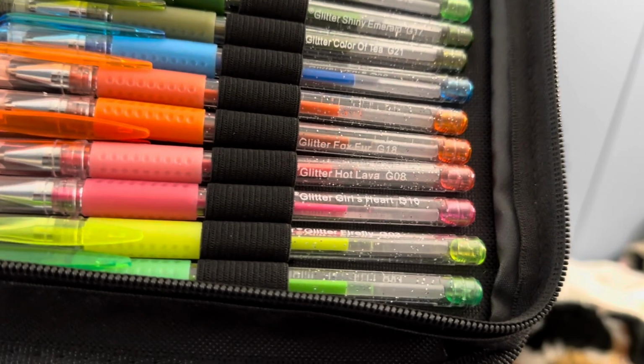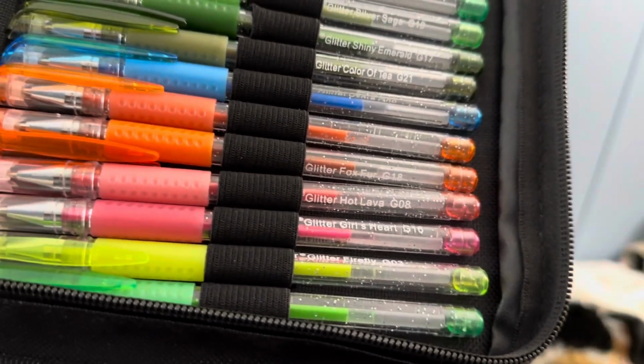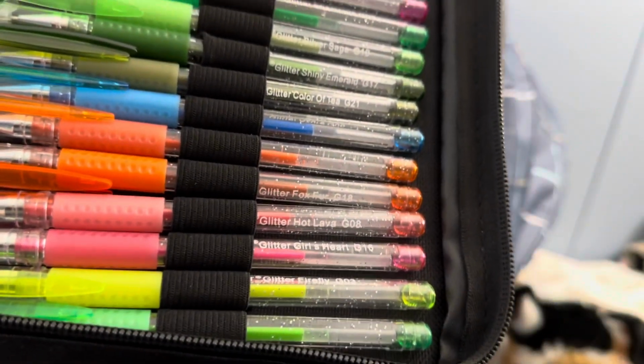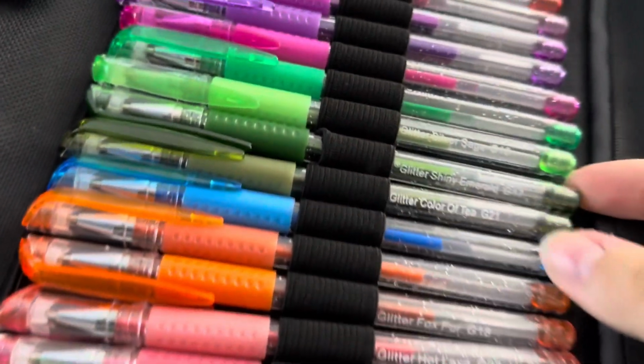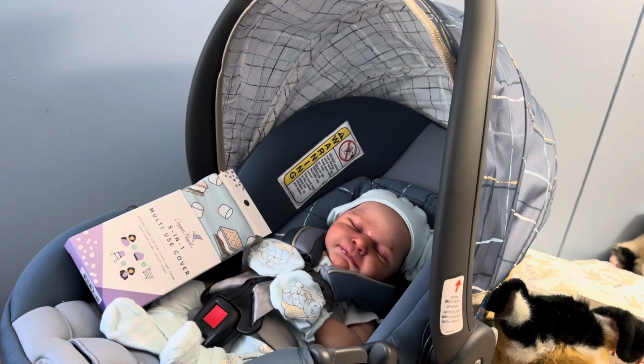Sometimes art companies will give certain colors these crazy names, and that's a problem for me because I can't tell what type of orange this is. Is it even orange? Is it blue? Is it green? What is it? But with these, it's very self-explanatory. There's hot pink, hot lava, firefly, color of tea, shiny emerald, silver sage, shamrock, fuchsia, glitter bronze. You get the point. It just makes sense.